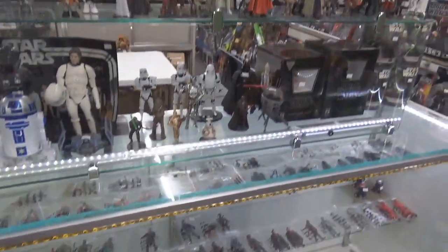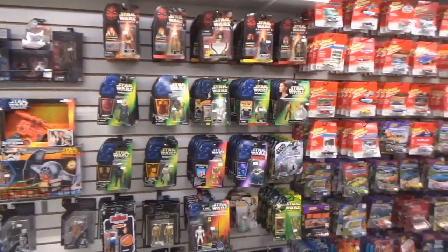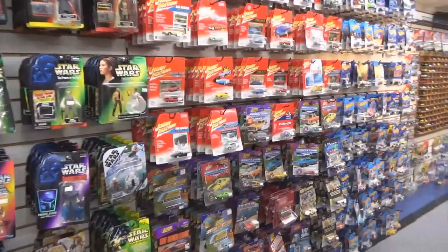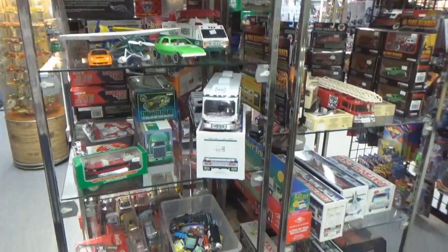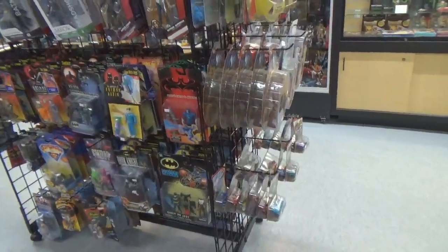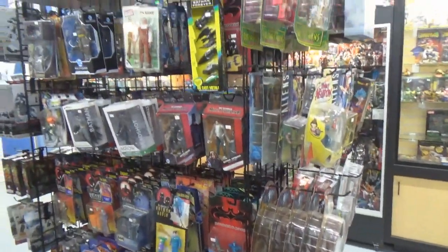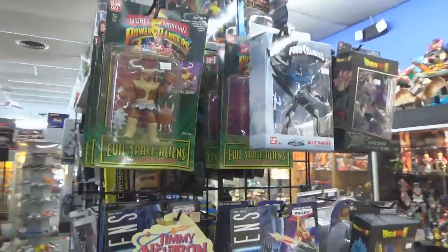These are newer ones. Johnny Lightning. Yeah, there's a lot of die-cast vehicles. Batman the animated series, original Power Rangers. Oh, wow. Yeah. Aliens, Terminator. A lot of Batman and some Power Rangers. We just came from the Power Ranger Con.